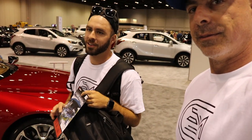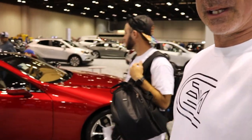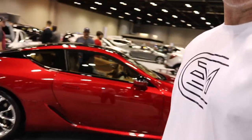Tommy, what do you think about this one? Oh, I love it. I've been interested in them a lot lately, but with the color spec on it, it's a sell for me. Yeah, I'm telling you what. We did look at these. I like them a lot. I think it's a bad car, very classy. Good job, Lexus. Very good job.